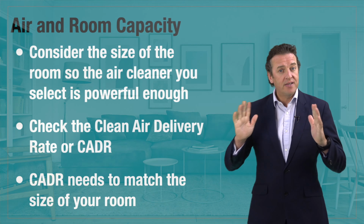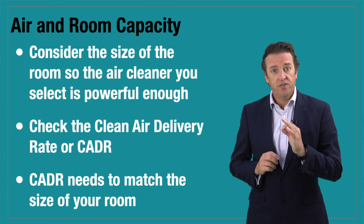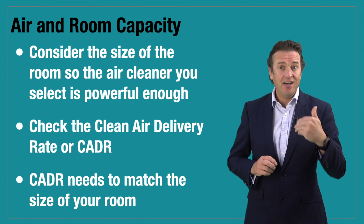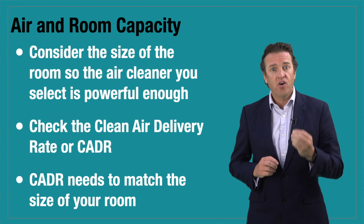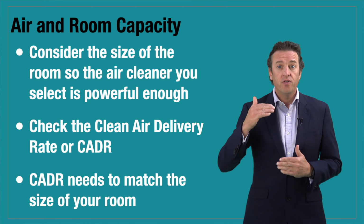Air and room capacity. Before selecting an air cleaner, consider the size of the room so the air cleaner you select is powerful enough. An air cleaner's clean air delivery rate, or CADR, is the performance metric to indicate the effectiveness of an air cleaner. If you purchase an air cleaner with a CADR rating too low for the size of your room, it will be ineffective.